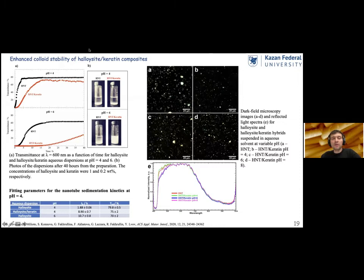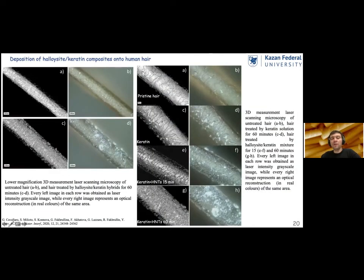And you can see that stability of keratin is increased if we load halloysite with keratin. And on these images, you can see that the colloidal particles are quite stable and they do not coalesce. And if we apply this formulation onto hair, you can get essentially the same result as we obtained with pure or hydrophobic halloysite. And here you can see coating of hair for 15 minutes and for 60 minutes.